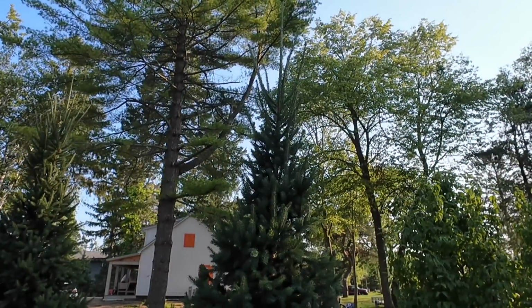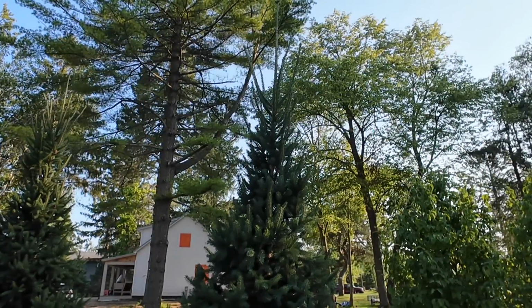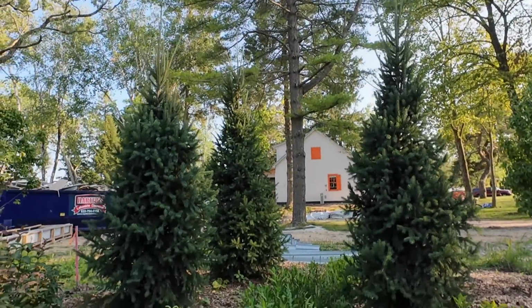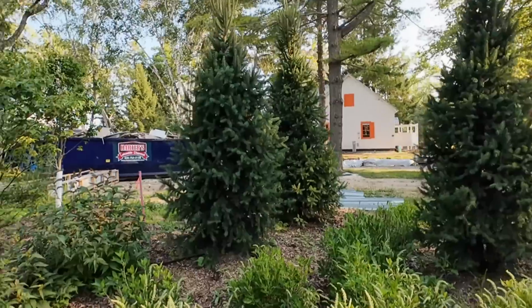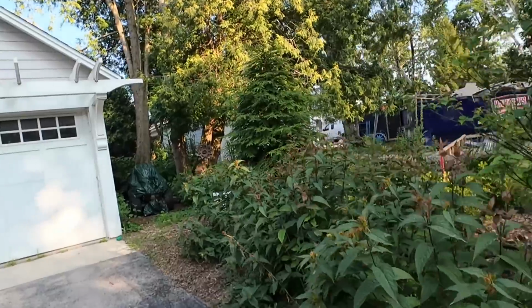That's 2.5 feet of growth. What is that, just this year? But I think Norway spruces really are happy here. They are clearly very happy and growing quickly. Supposedly they only get 6 feet wide. I'll bet you they get wider than that. We'll see.